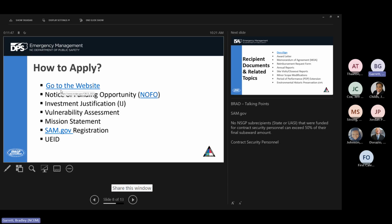Basically, to have a complete application, you've got to have your investment justification, your vulnerability assessment, your mission statement. And if you have additional documentation, let's say you've had incidents on your property, incidents at the location, you've put in insurance claims, there's been particular threats against you, you can also submit that. But the main three documents that you have to have for a complete application are the investment justification, the vulnerability assessment, and the mission statement.